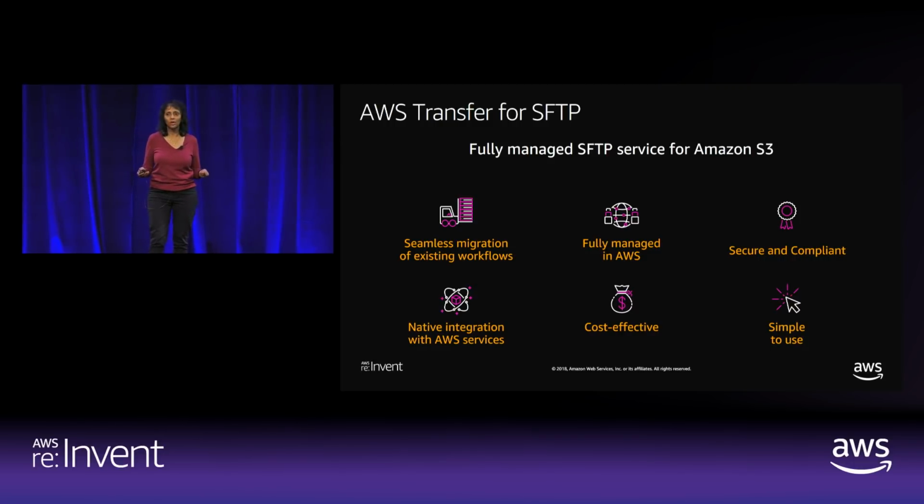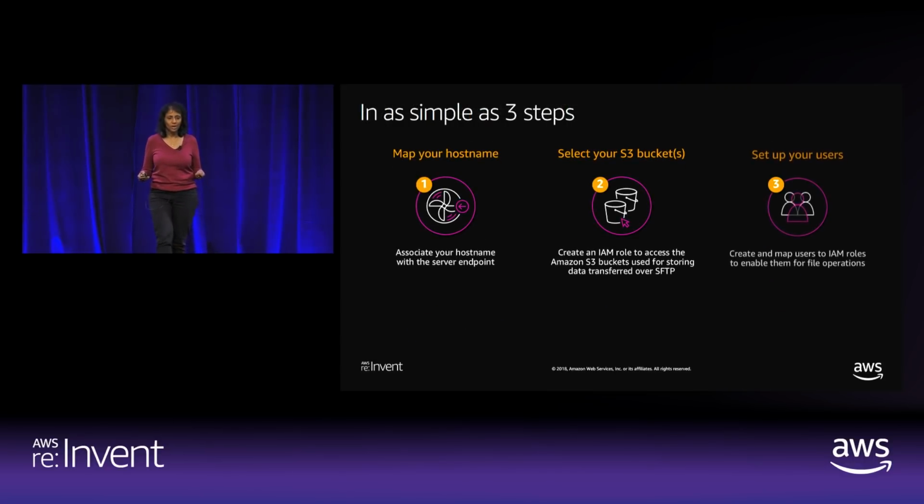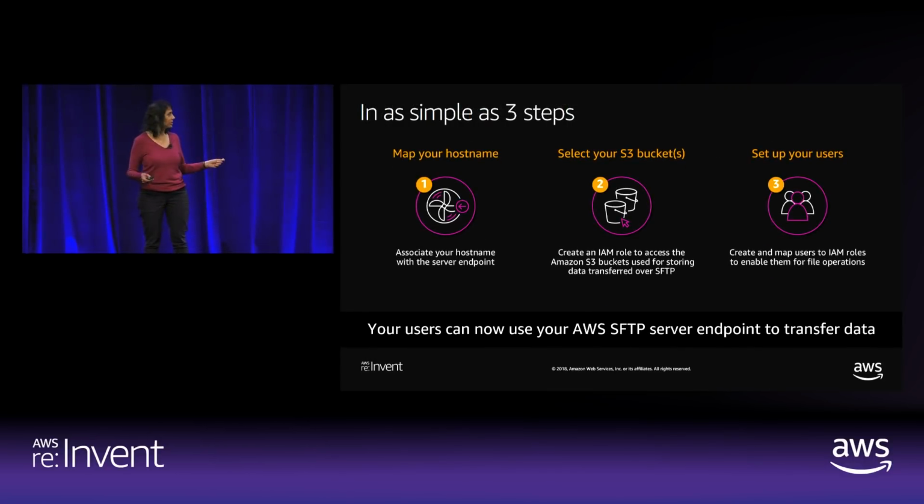Also, we wanted it to be cost effective. Lots of customers told us they spend a lot of money to manage their SFTP servers on-prem, either through their own DIY solutions or through commercial SFTP licenses. We wanted to follow the AWS philosophy of making it simple, easy, pay-as-you-go pricing, and we wanted it to be simple. And it's really 3 steps, and Smita will show you the whole process in a demo in a few minutes.